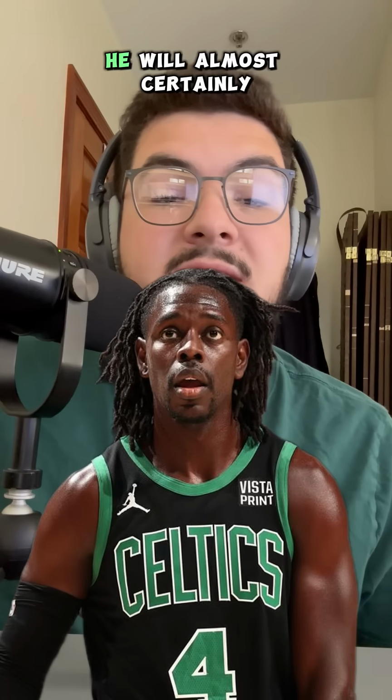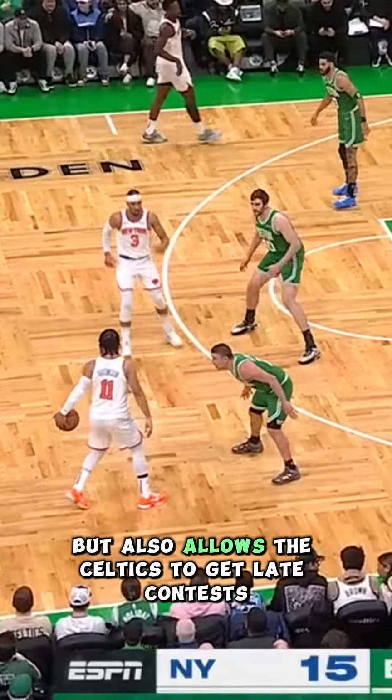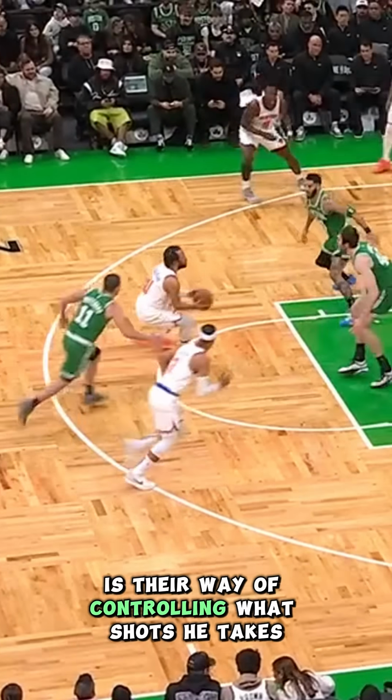If Jrue Holiday is healthy, he will almost certainly be the primary matchup on Jalen Brunson for the series, and if not, they've guarded him with Jaylen Brown, Derrick White, and Payton Pritchard as well. This funnel system that takes away Brunson's rim shots but also allows the Celtics to get late contests is their way of controlling what shots he takes.